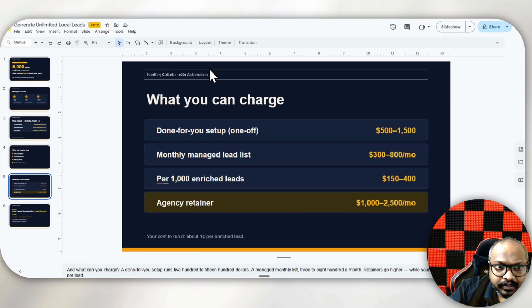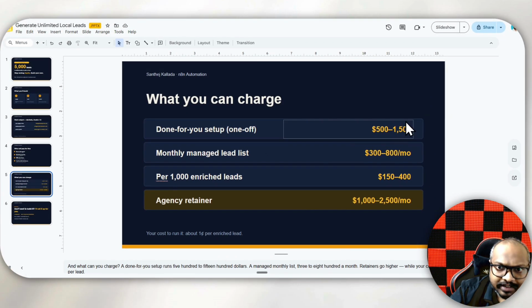And how much can you charge? If it is a done-for-you setup, you can charge somewhere between $500 and $1,500. If you're planning on building a managed list on a monthly basis, you can charge somewhere around $300 to $800 per month. And if you're looking for an agency retainer, you can charge somewhere between $1,000 and $2,500 per month.